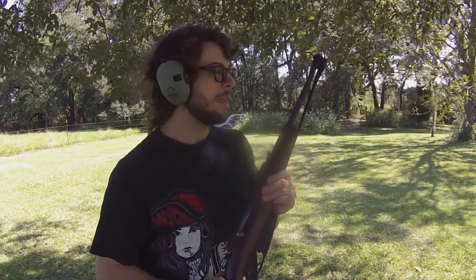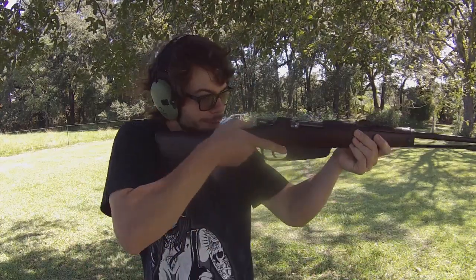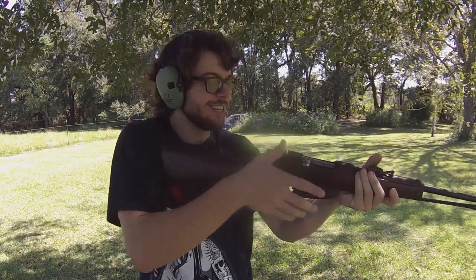I was expecting not to like this rifle. Whenever I got it, I was like, yeah, that'll be cool to have, but I don't really think I'll ever be actually using it. And then I actually got it, and I actually started using it. And I tell you what, guys, this is probably one of my favorite Carcanos.